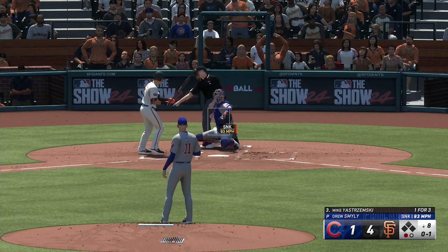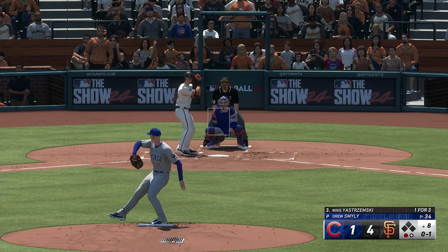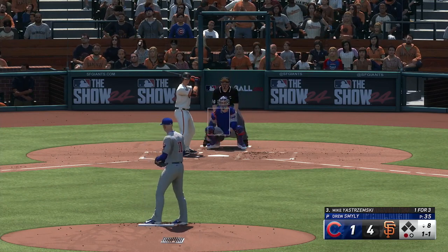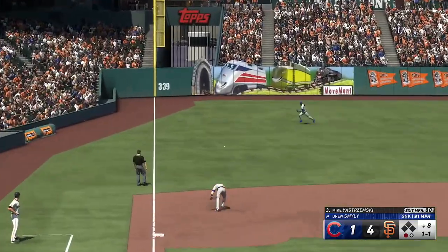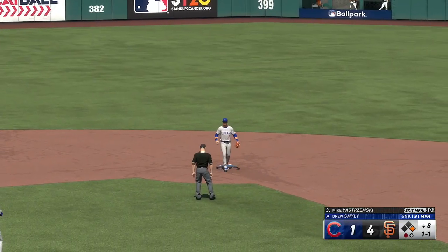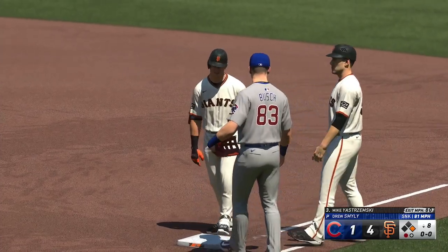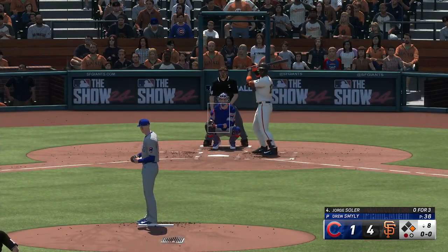Fastball for a strike, 0-1. And that's in the dirt. And here it comes. That's to third, and that one finds its way through. So they get a man aboard with a one-out single. Not much to this one other than just a willingness to go the other way and put the ball in play. That's a team at bat right there. Nice job of staying back and letting the ball get deep.